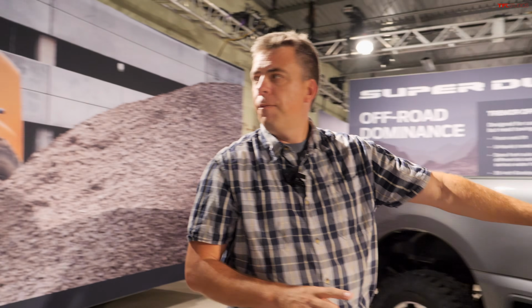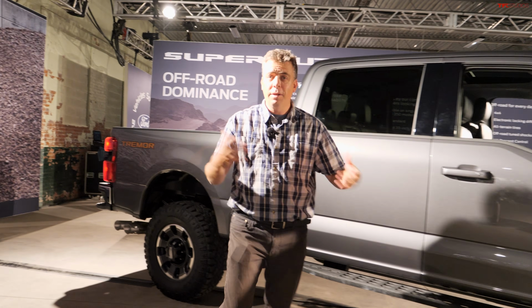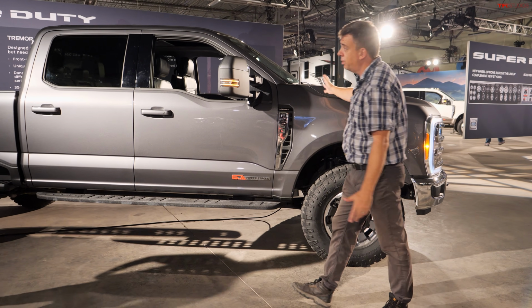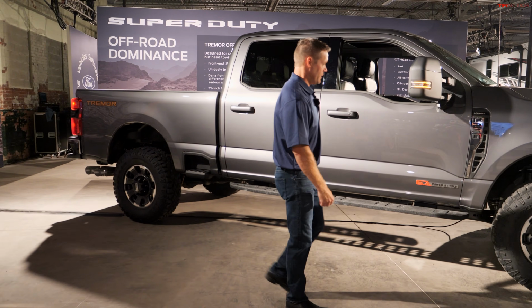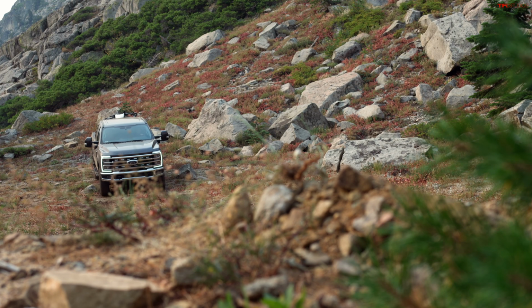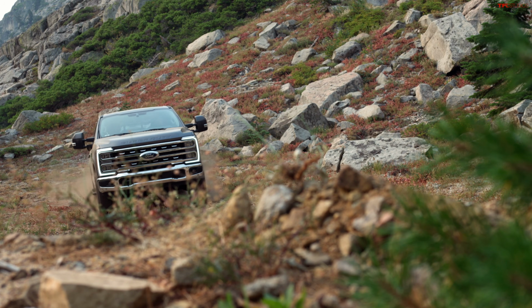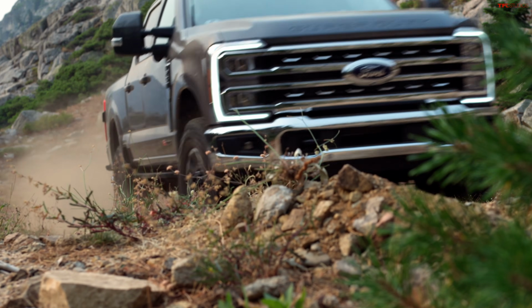All right, sweet. Now let's turn our attention a little bit more to the off-road section and also the interior, because the interior is new as well. So tell me about the Tremor. The Tremor has been pretty successful, it's fair to say. Yes, we're very proud of the Tremor. I see Tremors all over the place right now, and I see people just waiting in line to buy 2022s.